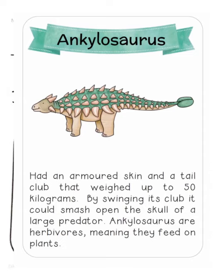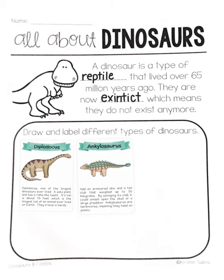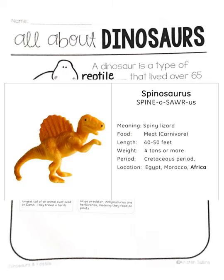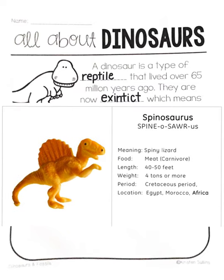Okay, so that is called the Ankylosaurus. So I'm going to minimize that again, and I'll show you another dinosaur. We have the Spinosaurus. There we go. And a Spinosaurus just means a spiny lizard.